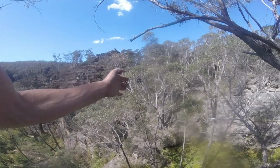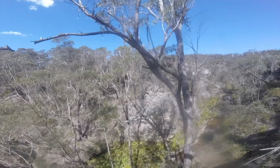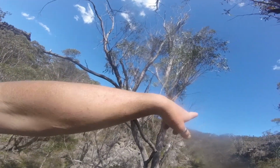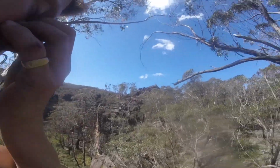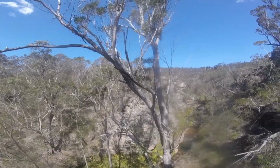It's hard to gauge the steepness of that until we're actually on it. Oh, this is going to take a lot more time than I expected now. Looks like there's a house. That can't be a house. It must be a cloud. Right, there's white between the trees up there. This is definitely an oasis in the bush for sure.